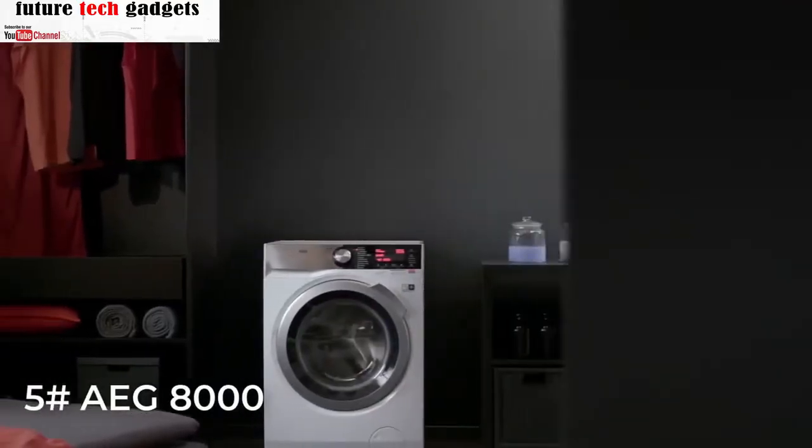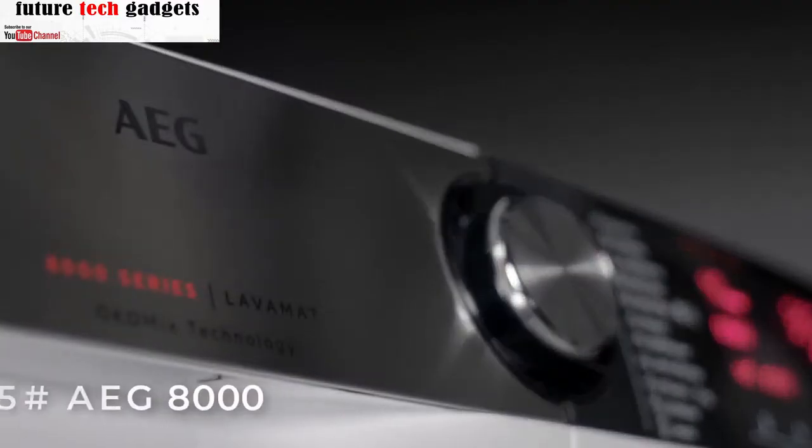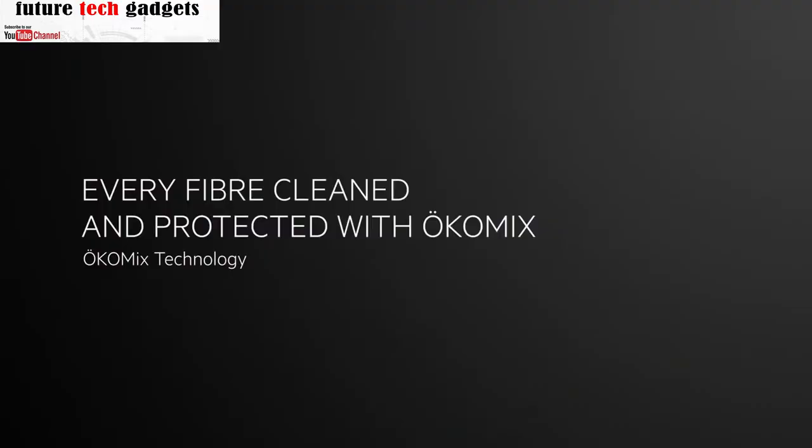Introducing the AEG 8000 series washing machines. Protecting the fibers of your clothes. Wash after wash.